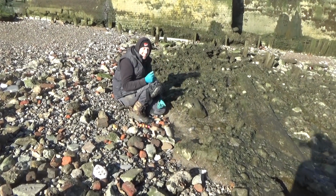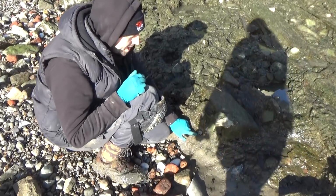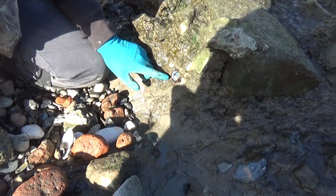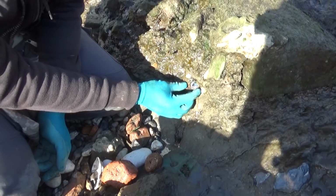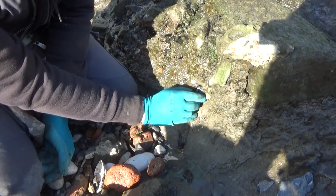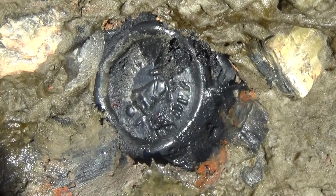Cool, come have a look. What have you got? What have you got for me now? Well, I found a bit of iridescent glass. Ooh. And I can't get out of the shadow. I thought maybe it's a bottle, right? So I just stuck it in and flicked it out. Is it a bottle seal? And look at the impression. Oh my goodness. I just didn't see that. Oh, that's gorgeous. Look at that.